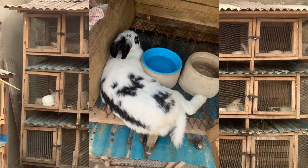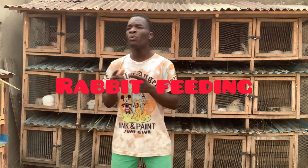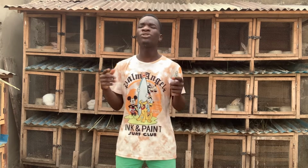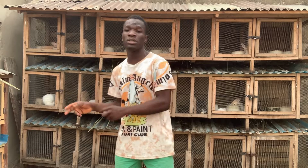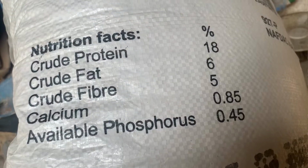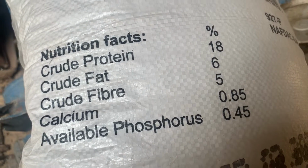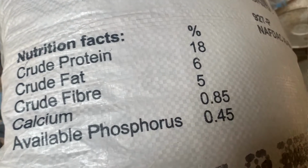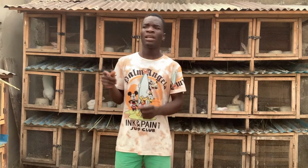So the next thing I'm going to be talking about is the feed. Yes, the feeding. So when you want to get your rabbit feed, make sure you buy a rabbit feed that has up to 15% crude protein. Even if you want to buy any rabbit pellets, look at the ingredients. If it has up to 15% crude protein, yes, you can buy it. It's a very good feed that will help increase the size of your rabbit.